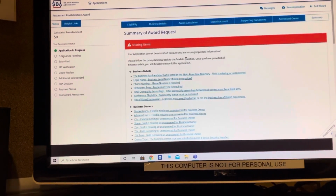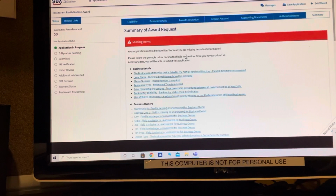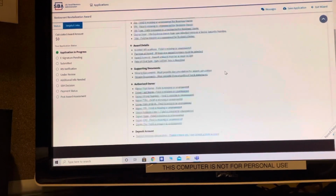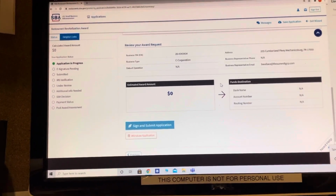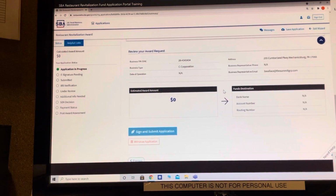And then ultimately at the end, obviously I didn't fill in most of this application. It's going to tell you, are there any missing items that you have not completed, right? You'll have the opportunity to go and correct it. And ultimately, then I'll go to the bottom and see a summary of the award, how much I'm asking for, where it's going, and then I'll have an option to sign and submit the application.